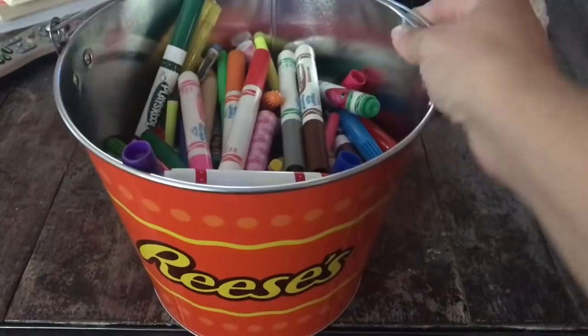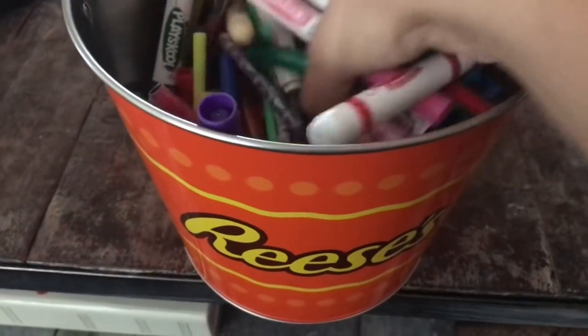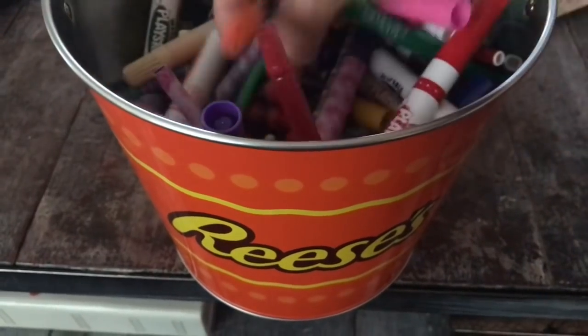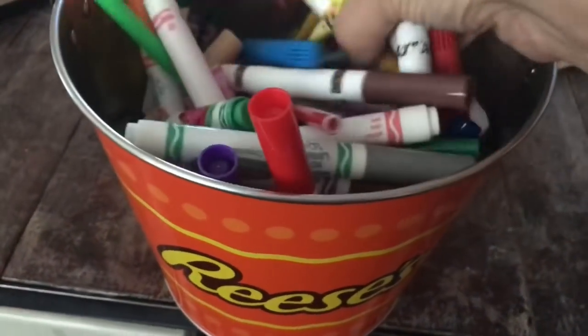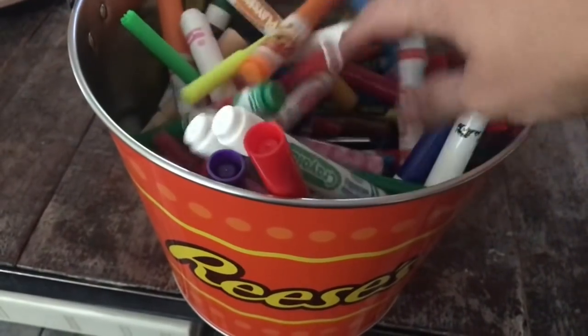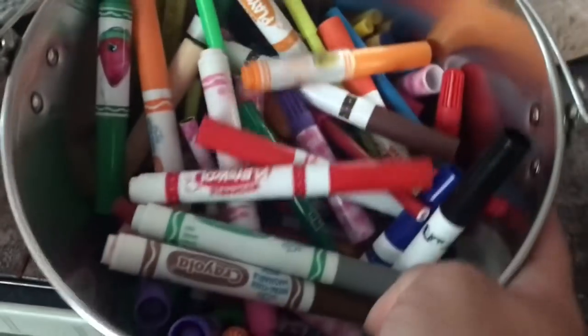Then for this stuff, I just found this cool Reese's bucket, and I decided to do it almost like classroom style and put all of his loose markers and crayons and whatever into one big bucket. At least they have one contained spot and they're all together, so that works for me.